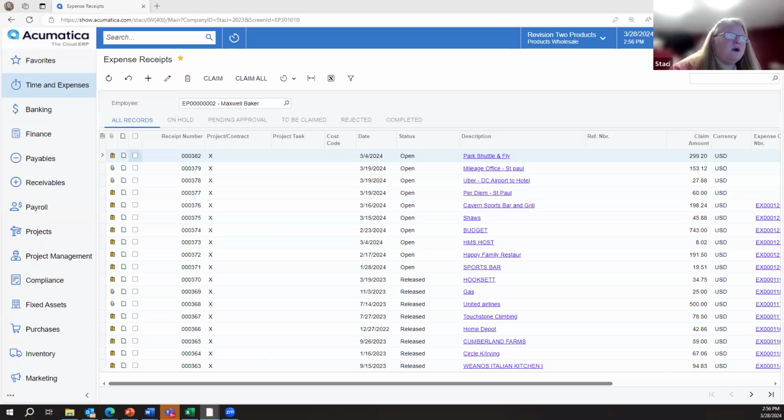What does GST stand for? Oh, it's like the government sales tax. Oh, yeah, absolutely. Yeah.